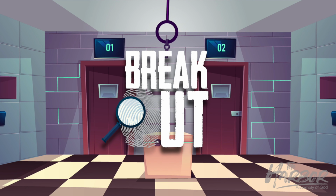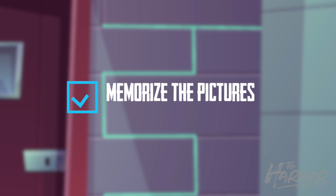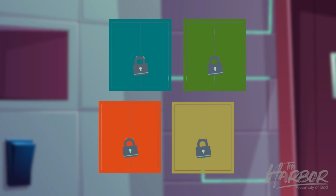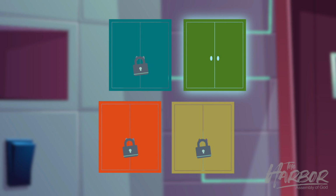Hi, Detective Dan here. Your mission in this game, should you choose to accept it, is to memorize the pictures we show you. Then, I will take one away. Your job is to tell me which picture is missing. Let's get started. Look at these cabinets with locks. Which door is missing a lock? The green one. Great job.